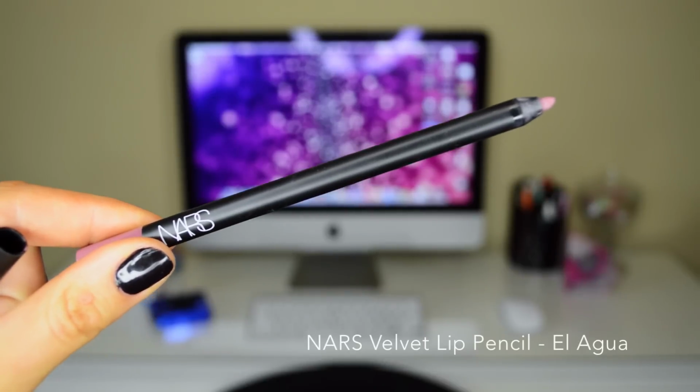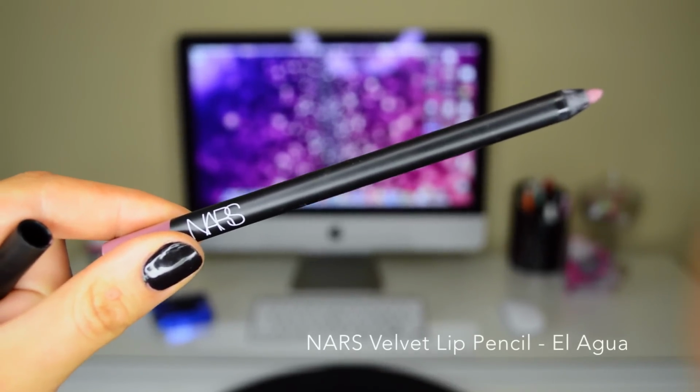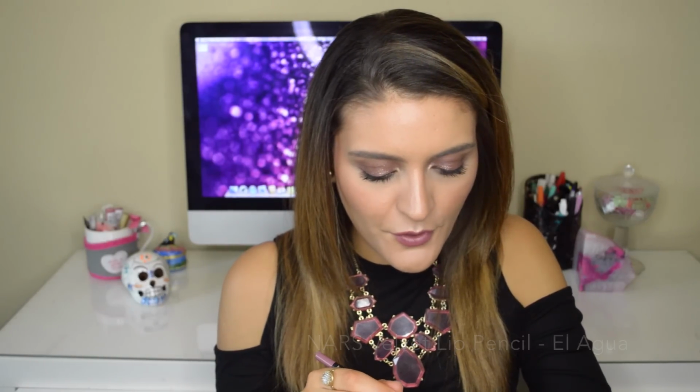And then I got two things from NARS, which I have already used both of these. One of them I showed in my Get Ready With Me MAC Nordstrom's Finest tutorial, Velvet Lip Liner in the shade El Agua. This is it right here. And I heard about this Rage, I think by Jaclyn Hill, and it's a really pretty mauvey purple toned color. Like I said, I was using it in that tutorial, so if you want to see it on my lips or see me wearing it, I'll link that down below, but it's right here. Really, really pretty, wearable purple kind of tone.